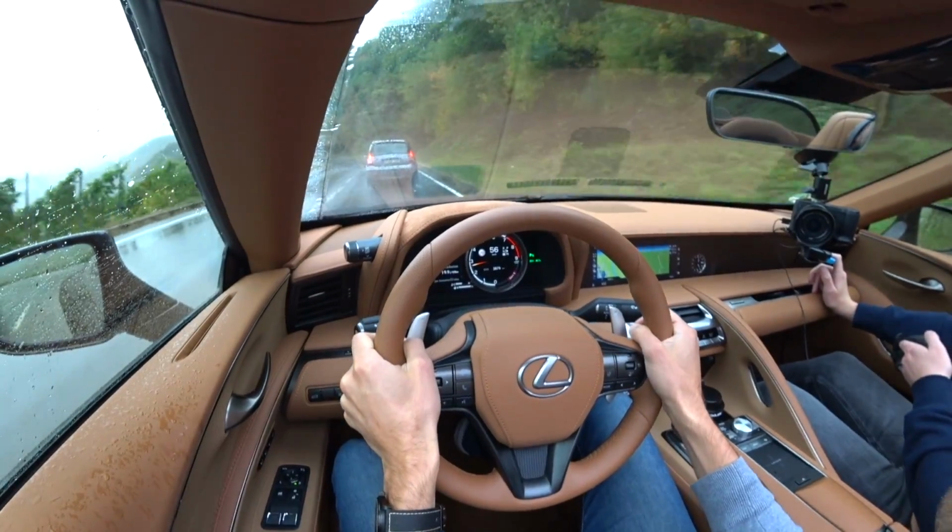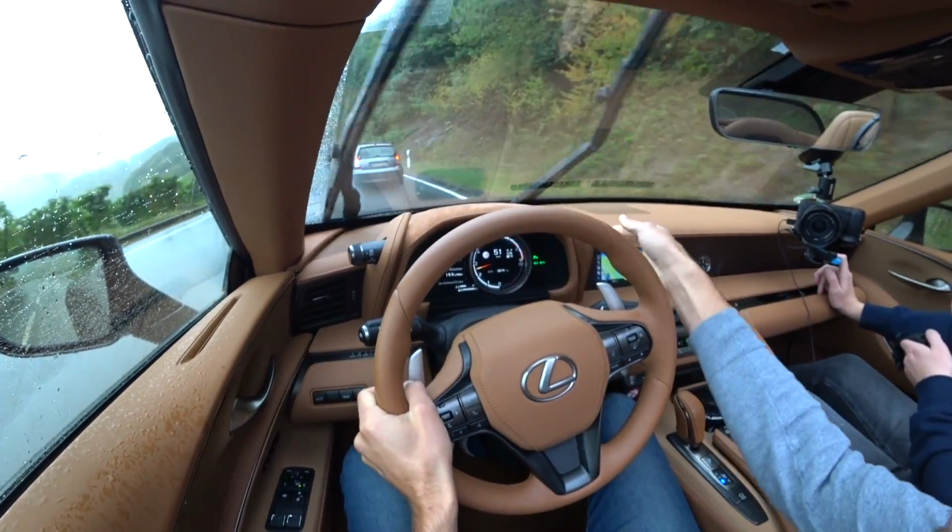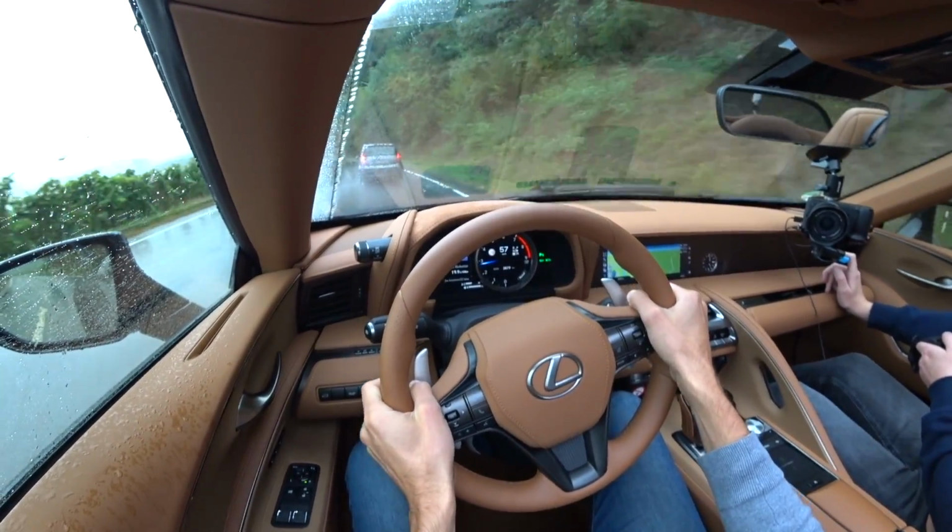Yeah, I think we can do some overtaking right here, right? But I put it in normal mode just to be a little bit safer.